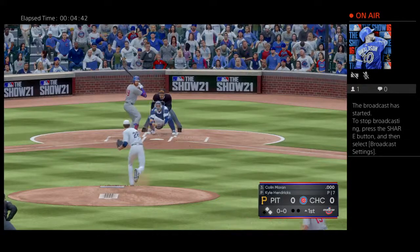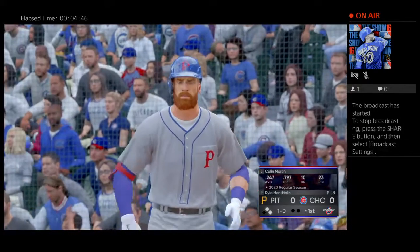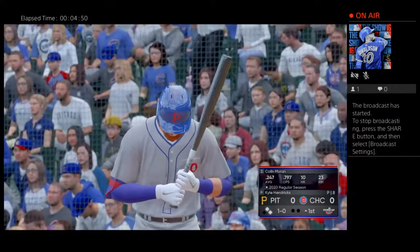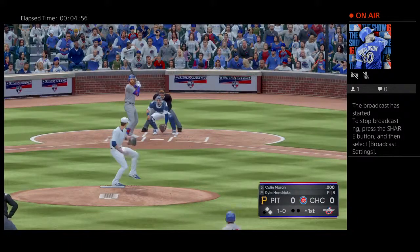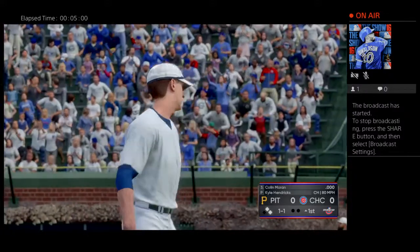Stepping in now, Colin Moran. As the first pitch sinker misses to him, it's ball one. His matchup numbers with Hendricks comes in with 6 hits in 22 tries. He also has 1 home run. None out, runners at first and second. A count of 1-1 to the Pirates' first baseman.